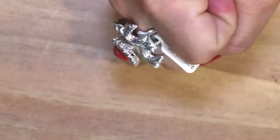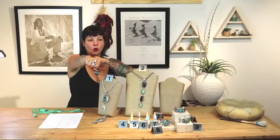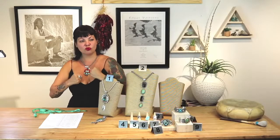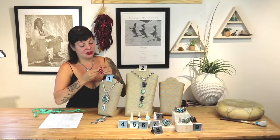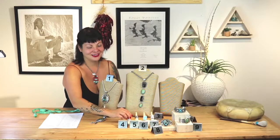Could knock someone out with this thing. Ooh. I like rings that double as self-defense mechanisms. We got some tough chicks in this crowd, man. They can make good use of that. If it wasn't an 8.5, it would be mine, but that's okay. There's an 8.5 out there that would love to take it.